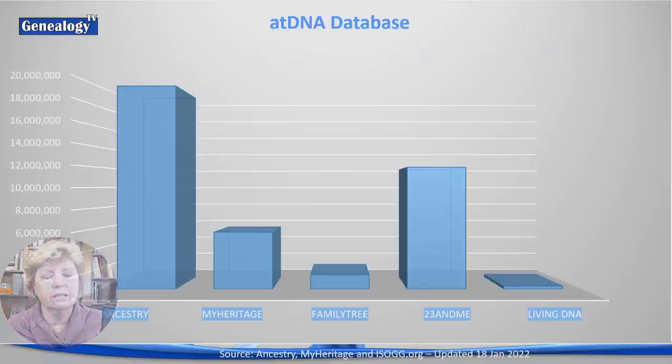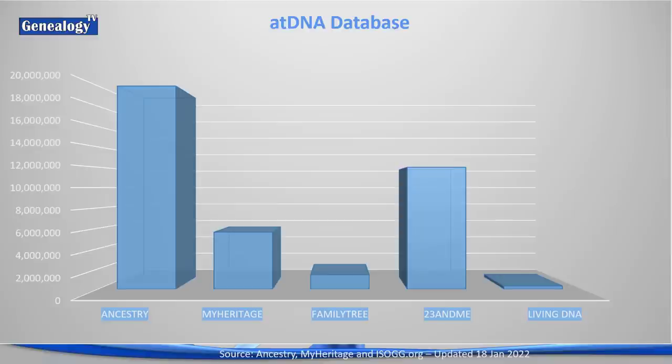Here is how many tests, from what I could find, and most of this information came from the ISOG wiki, but some of them came from the companies themselves. I know that Ancestry has over 20 million tests, more than anybody else. 23andMe was an early adopter for the health thing. That's why they have a fair amount of tests there. And MyHeritage is the one that has all of the really cool tools for chromosome browsing and stuff.